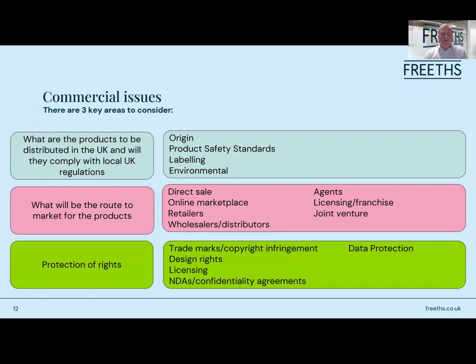Distributors can be granted exclusive, sole or non-exclusive rights, and that can be over a territory or a customer group. But then care will need to be taken to ensure that those agreements comply with UK competition law, and if there's any European element, also competition concerns at an EU level.